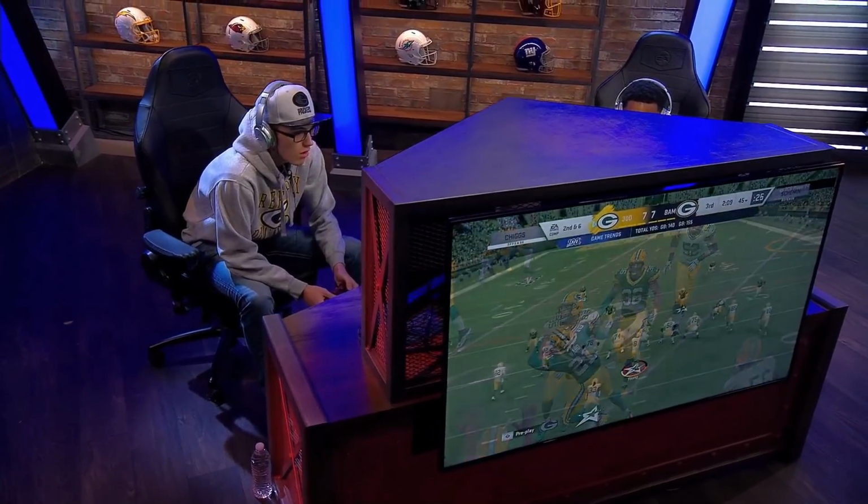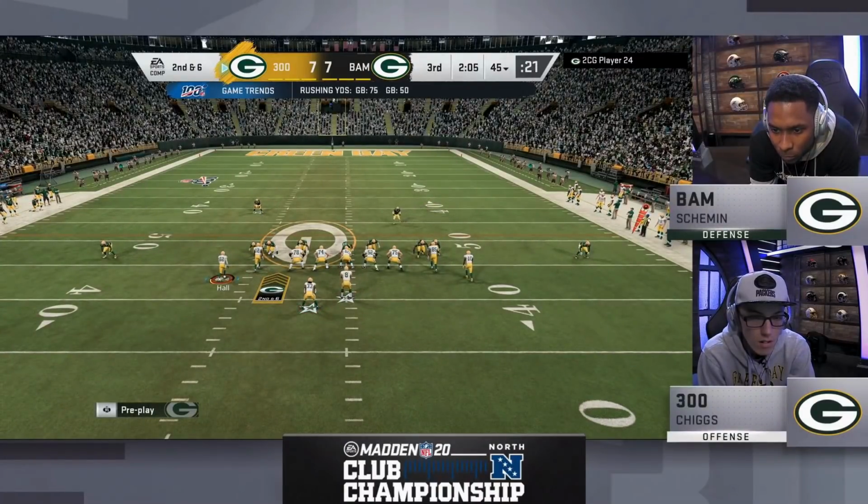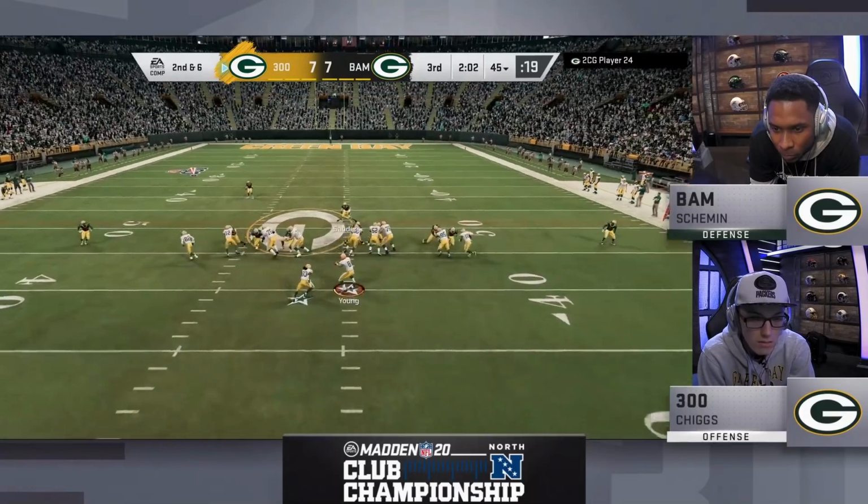I'd like to see them be a little more patient here. Take their underneath routes. Get into that red zone and then make something happen. But don't force anything right here. Take your yards when you can get it and try to just take the lead here.